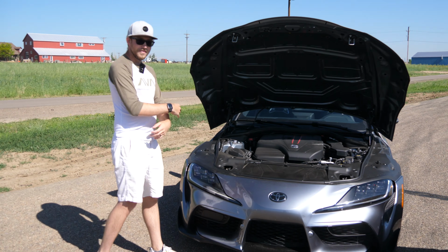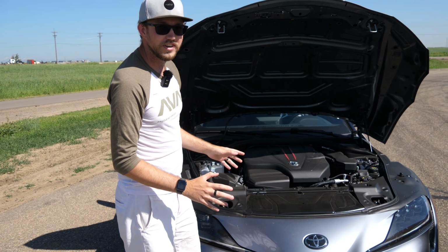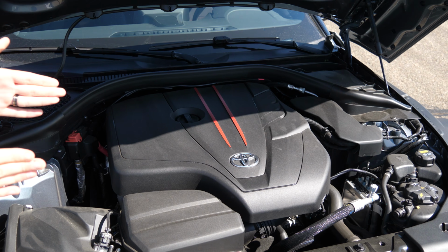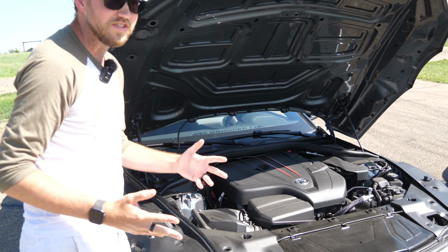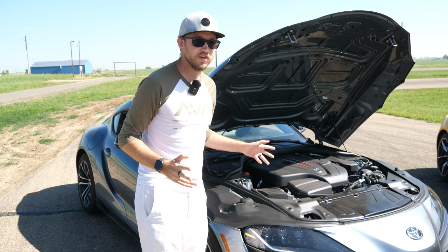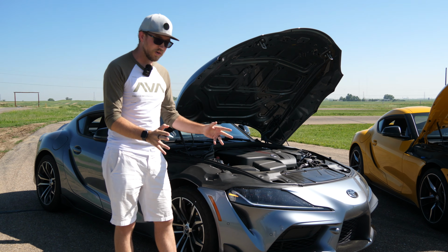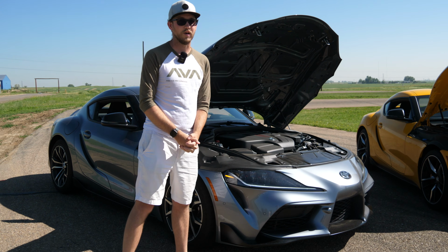Over here we have the B46 plant, which is a 2-liter inline 4, so 2 less cylinders than Kyle's, but it is a little bit further back, so effectively a mid-engine car. The power figures for this are 255 horsepower, 295 pound-feet of torque. So I have more torque than horsepower. I'm curious to see how that helps me off the line.